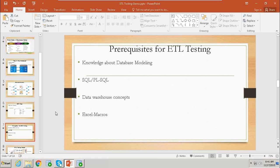The reason being, we analyze the data, we know how the data modeling is. The data modeling is how we represent the data. So that completely differs from the normal QA. The normal QA testers do the UI testing or the database testing. It's just how the data comes from the database. But ETL testers will start analyzing how the data should be shown so that it would be very fast, very reliable, and very accurate. So for that, the prerequisite should be database modeling.